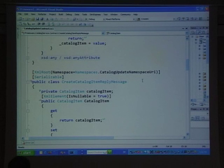I'm getting there. Don't be so nosy. Duplex is hard to do if you're not using Indigo. But you already know how Duplex looks. It's two interfaces. I can't mark this up here, but I have two interfaces sitting in the same file. So that's what I'm doing for the contracts.